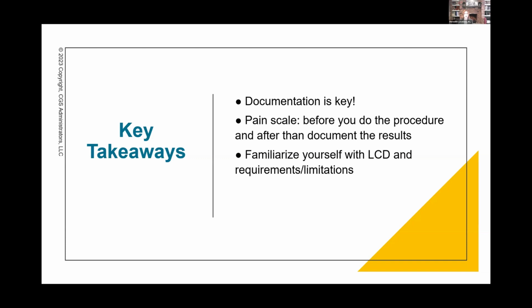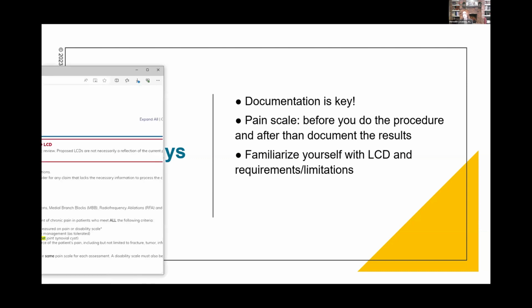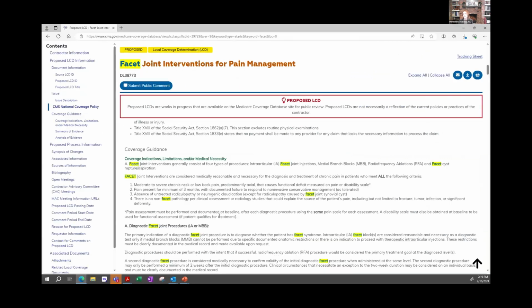So I'm pulling up the exact wording so I can say it right. Requirement number 3 of the LCD, I'm going to move this over to the screen, is absence of untreated radiculopathy. So it is part of the LCD requirements, with the exception of the facet joint synovial cyst. In this case you'd want to be identifying the source of the radiculopathy prior to any facet intervention.